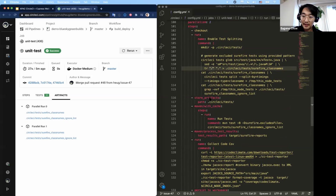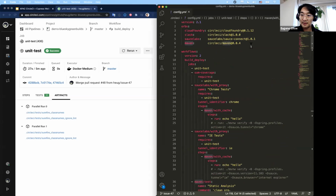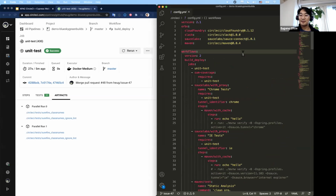Okay, one more thing I'd like to point out, and it'll be a segue into my next session, is the orbs. So we'll see here that I've defined a series of orbs, which is pulling in functionality that's already been defined. For example, for Slack, I don't want to have to write a whole bunch of commands for notifying myself in a certain channel, right? This is a function that's been written, not just by myself, but probably several times within the 1 million builds that are being run every day on CircleCI.